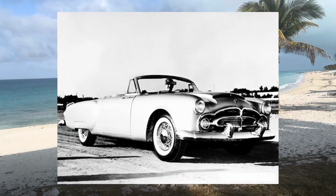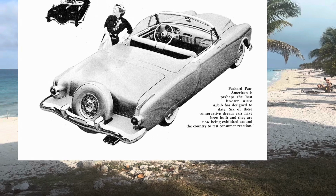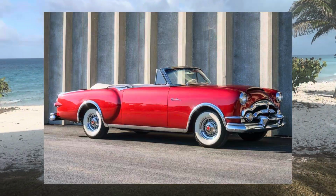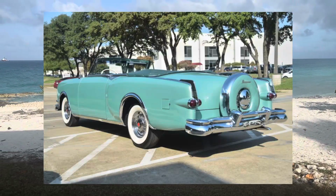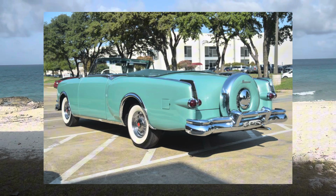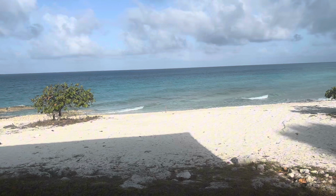Drawing inspiration from a 1952 show car called the Pan American, Packard introduced a car called the Caribbean, or Caribbean, depending on how you prefer to pronounce it, but I'll say Caribbean. This was going to be their flagship car, and it was a very luxurious vehicle. However, by 1954, just a year after introduction, the sales began to taper off, so Packard made some improvements to the car to try to get the sales going back again.